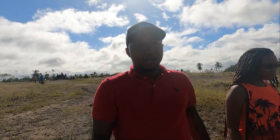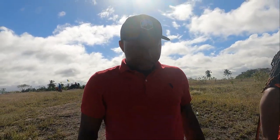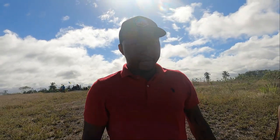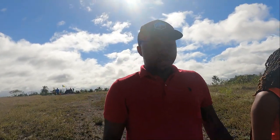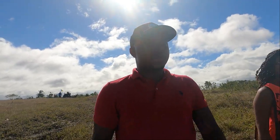Covered animals. Now the animals died, but the people made it out, right? So the people would have relocated to the neighboring areas. But this is one of the volcanoes in Trinidad, the Piparo Mud Volcanoes.